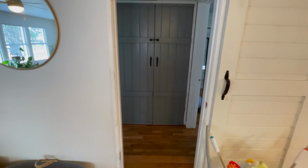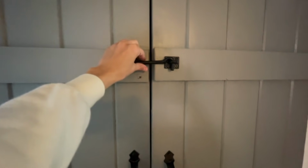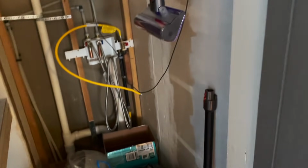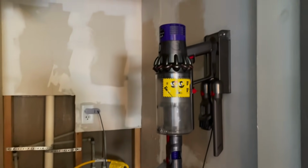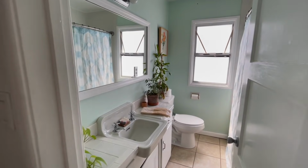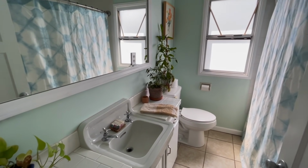So this is an extra closet, which used to have a washer and dryer unit in here. But we decided to put ours in the garage and we're going to take half of this closet and use it for our bathroom remodel. Let me show you guys the second bathroom.